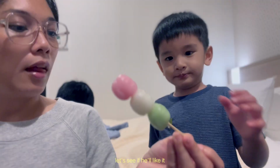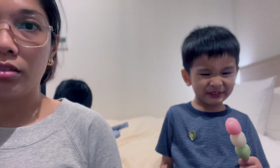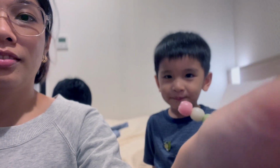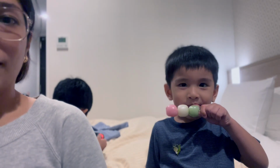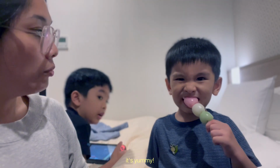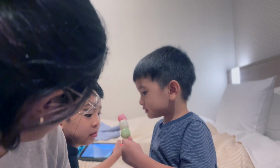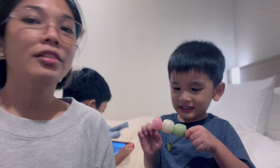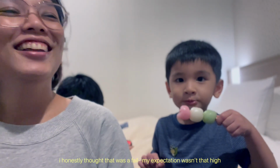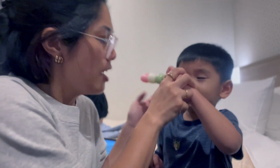Today, Mate is going to try some. Can you try? What is that? Oh, try it also. Sarap! To be honest, parang hindi masyado mataas yung expectation ko. Pero sarap! One more. Now you try that. It's so good. Mochi love.